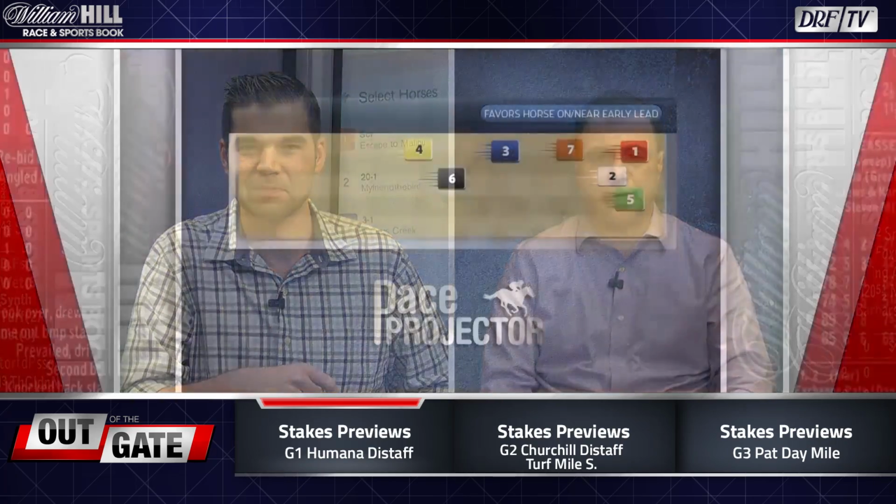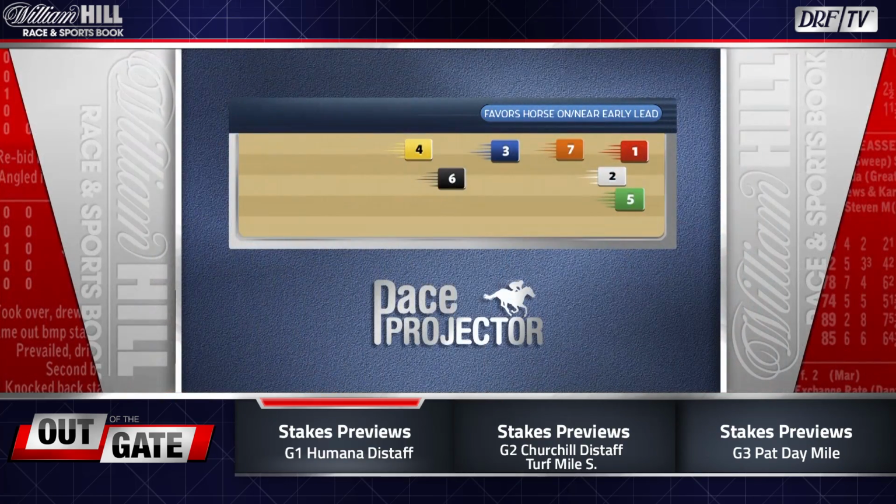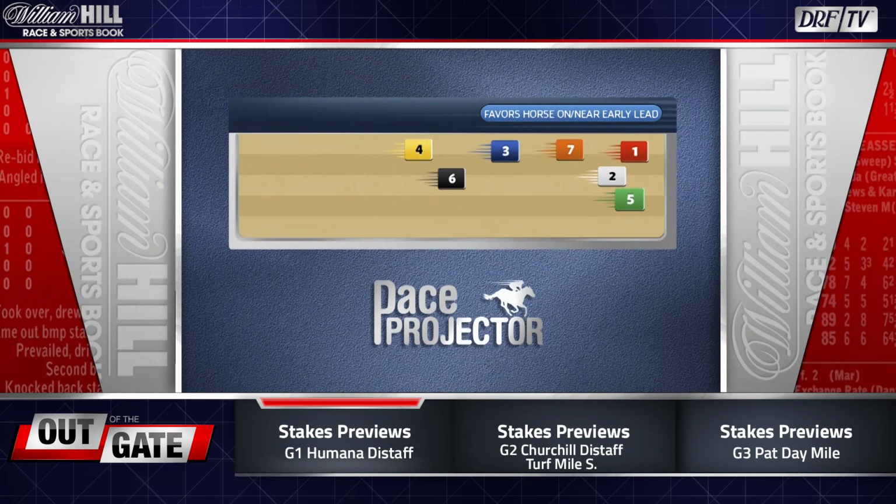Q, the Timeform U.S. Pace Projector for this year's Humana Distaff. And not surprisingly, we have the number 5 Finest City very close to the pace, a pace that could favor horses on or near the early lead. So an advantage there for Finest City, maybe an advantage for a longer priced horse. Let's talk about the number 1 Superhumour. Timeform US has Superhumour on the lead, but boy, talk about a hike in class.